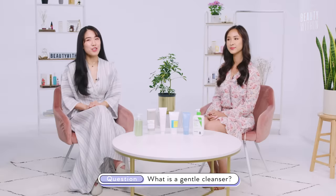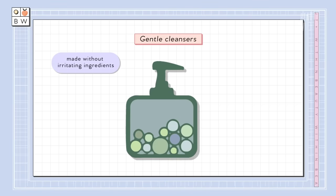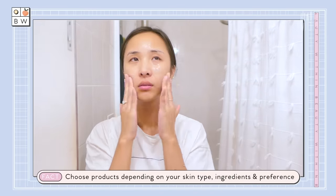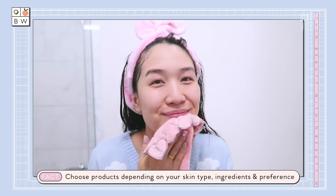What defines a gentle cleanser? Like with most skincare products, it does vary from person to person, but generally, they refer to cleansers that are made without irritating ingredients that don't leave the skin feeling stripped, tight, or dried out. And once again, this will differ for different people depending on your skin type and specific ingredients that may irritate you, but maybe not other people.